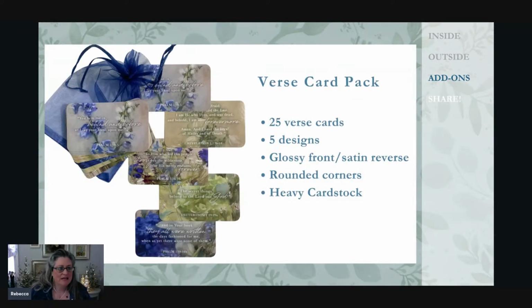Here's the verse card pack again. You can see them a little better here. 25. So this is the separate, the little add-on of the 25 that I just showed you. If you just want these, or if you want to add more to your box, I will do that.